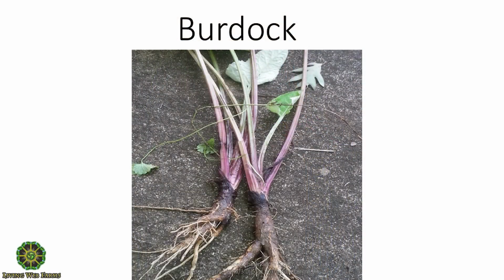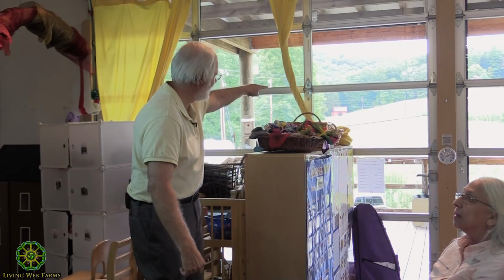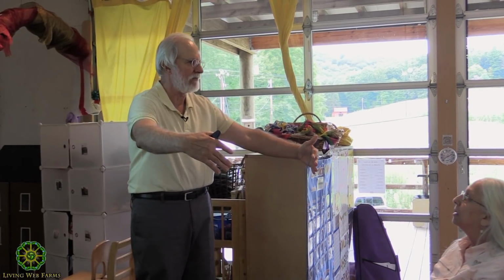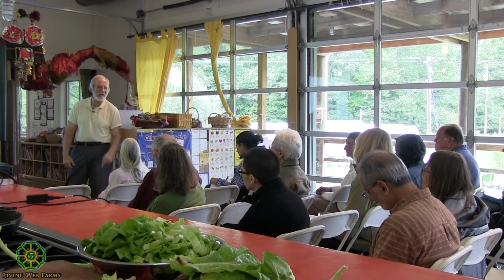But basically, burdock can get huge, right? We've had garden leaves out there, and there's probably still some up at the top of the garden like this. And so the roots are huge too. What they're doing is going down deep and pulling up minerals.